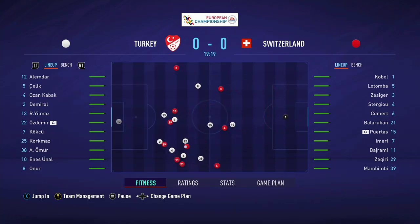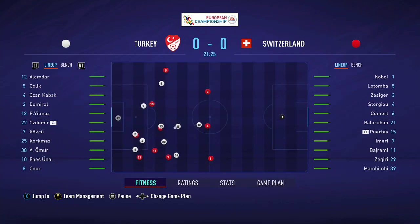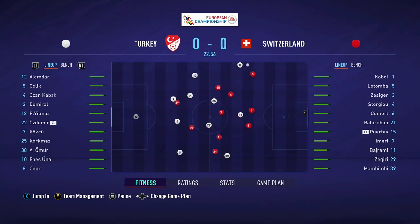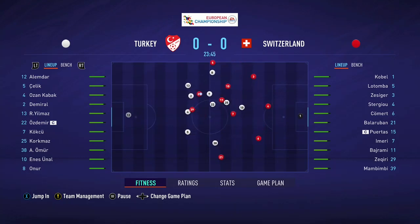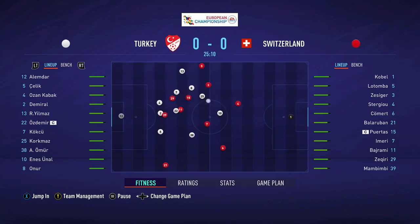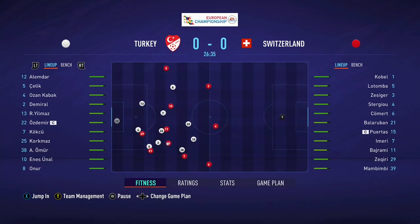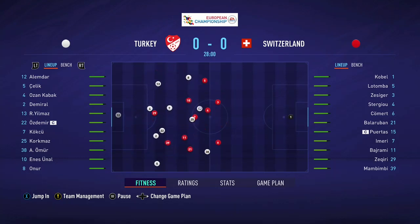Bayrami. Plenty of options. What can he do from here? A very good tackle. So a throw in here. Still pushing for that goal that would see them forge ahead. An alert intervention.